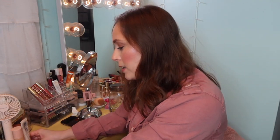And I do want to pick out a different primer. Maybe still leave this out, but get some other products or just kind of play a little bit more in my collection. But that is what the base, it's primer and I guess foundation for me today.